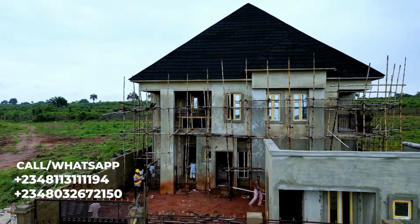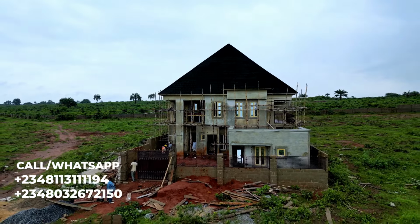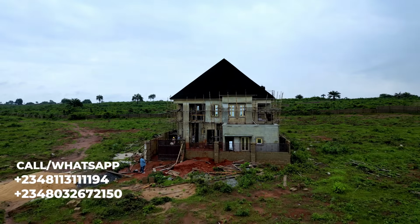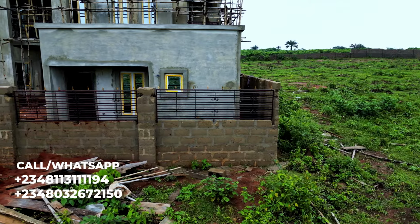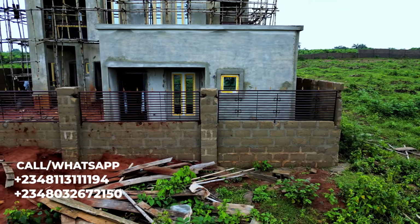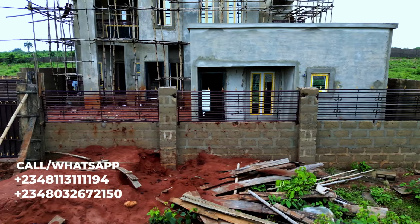Engineer Desmond, of course, is the head man that has been spearheading all of this. And this is a straight to the point video. He will walk you through the process, and we're going to be giving you a cost breakdown of individual items that we've added at this point, like the gate, the wiring, the windows, the security house, the fence that has been completely done, and all of that.